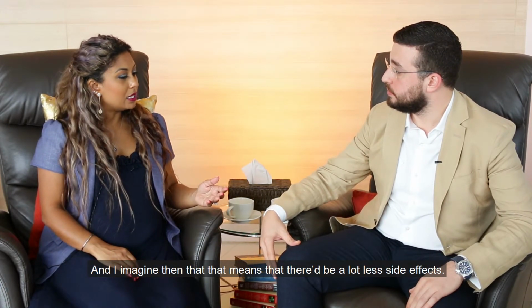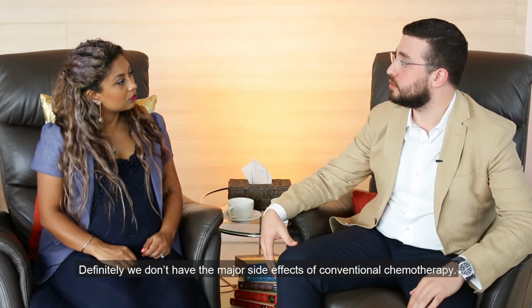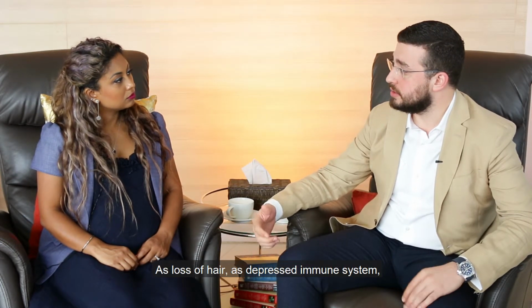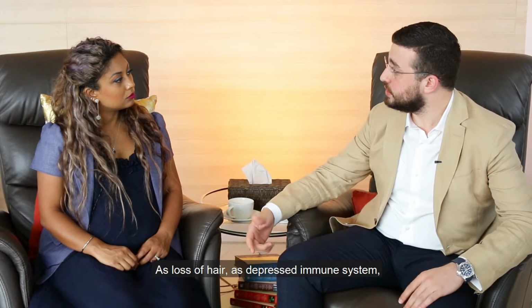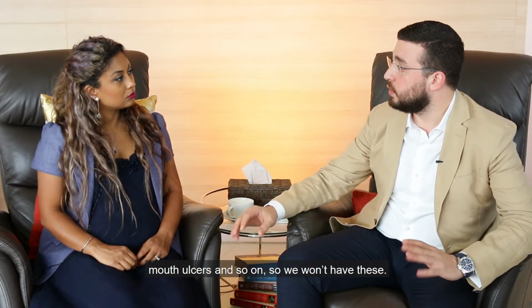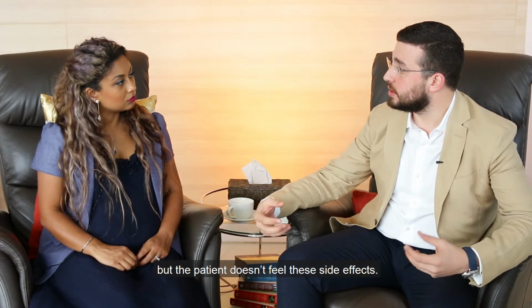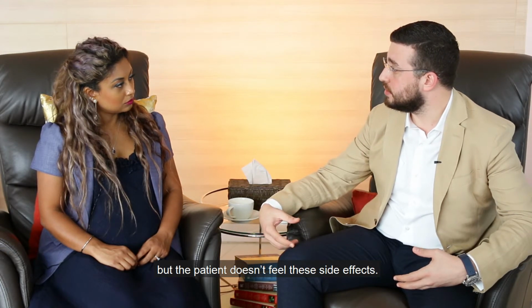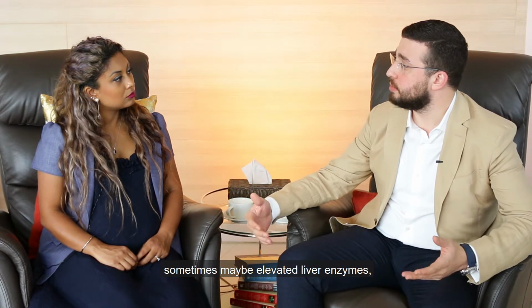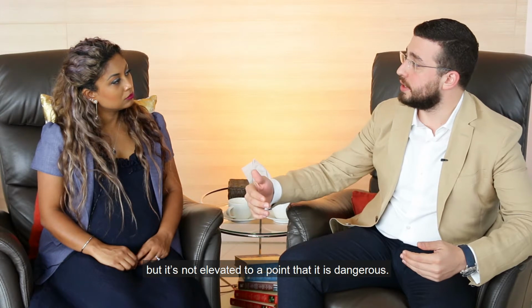And I imagine that means there'd be a lot less side effects. Definitely. We don't have the major side effects of conventional chemotherapy, such as loss of hair, a depressed immune system, mouth ulcers, and so on. Of course, it is a chemotherapy, so it will have very minor side effects, but the patient doesn't feel these. We can sometimes see them on the blood work, maybe elevated liver enzymes, but not elevated to a point that is dangerous.